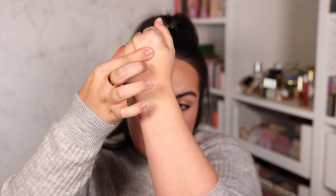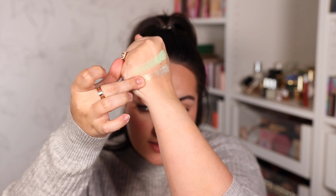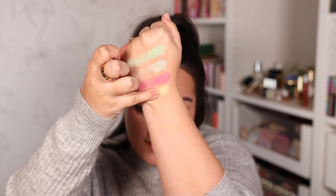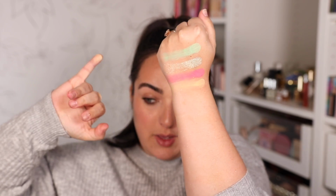Time for the Spring Dragon palette. This one might be a bit tricky to swatch maybe because it's all pastels, we'll see. First shade is Chun, then we have Moss, Blossom, it's actually swatching beautifully, Seeding right here, even the pastel yellow with my pinky swatched beautifully.